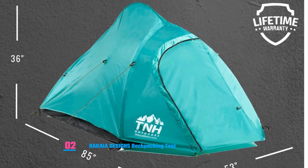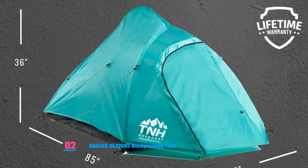The tent is intended for one person who gets to enjoy enough space, convenience, and luxury. One drawback of this tent is that it does not have a footprint.